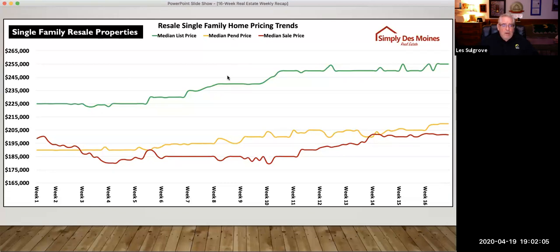So let's take a quick look here at the next graphic here. And I like this, it kind of helps explain what the pricing trends are. Median is the middle point, okay, on any graphic or any statistic. Median is the middle point. So that means that over here on the far right side at 255,000, that's our median list price as of today. So half the homes that are currently for sale, single family resale, are above that 255, and half of the homes for sale are under the 255 price point.